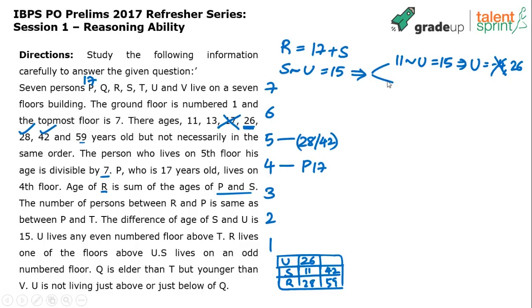What's the other possibility? S can be 42. So 42 difference U is equal to 15. 42 minus U is 15. So U will be equal to 42 minus 15, 27. That is not there in the list of values. So U cannot be 27 because 27 is not a valid age.